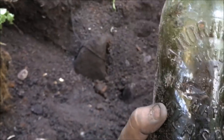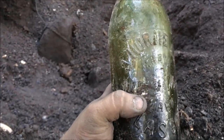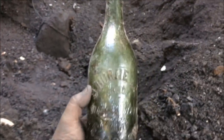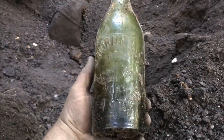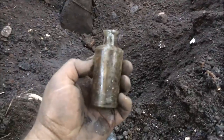I did get the one, well, something close to what Derek got, and it's a James Horner and Co. It's got a slight chip out of it, look at that. Heartbroken. Trademark Glasgow. Big James Horner, that is. It's a beer bottle. Ugh. Plain wine. Back in the hole. Just some bland bottles and stuff like that as well have come out.